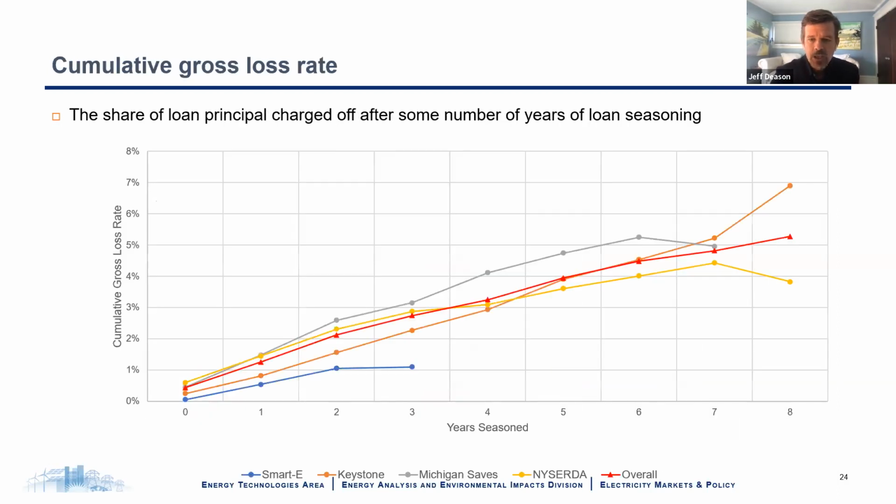Next slide, please. And here we show the cumulative loss rates, again, for each portfolio, and then also aggregated across all portfolios. That's what the red line represents. And in general, the red lines and bars will represent the aggregate across all four portfolios in all of our figures. And to create this figure, we basically declare the calendar year in which a loan is made to be year 0, and then each subsequent year is year 1, year 2, year 3, year 4. And we assess the share of the initial loan principal that had been charged off on December 31st of the year in question to create this graphic.